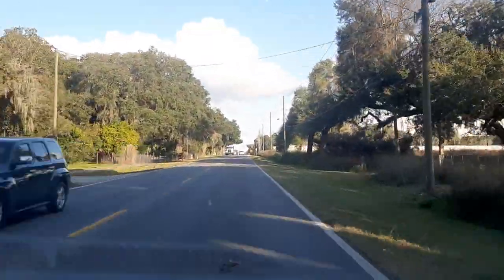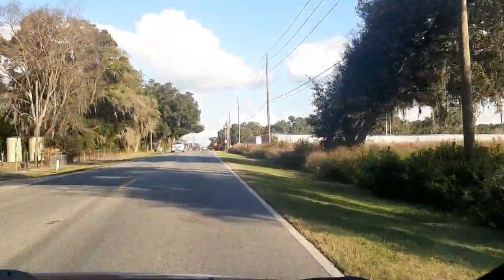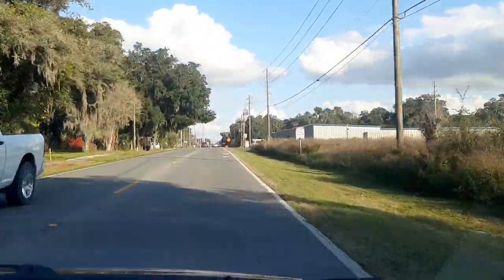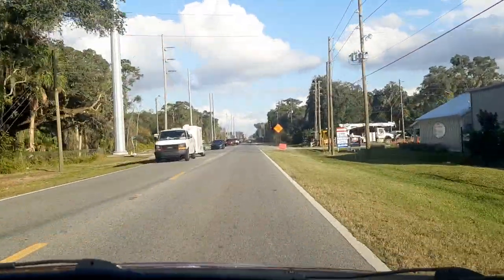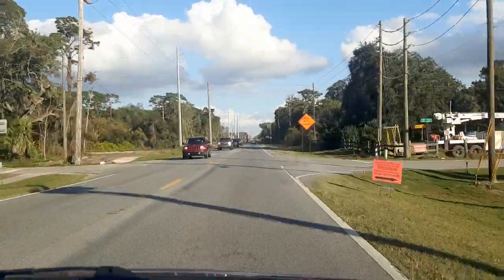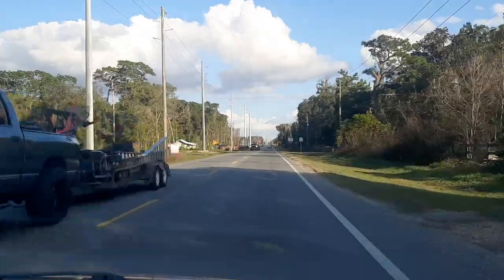Okay. A lot of dump trucks coming around here. I'm sure that's just a flatbed. Two acres for sale. That's a flatbed. Flatbed Ford coming down to take a look at me. Take it easy.